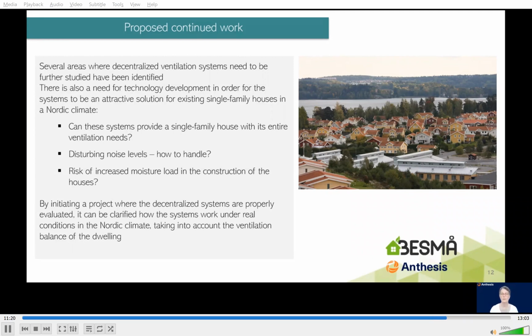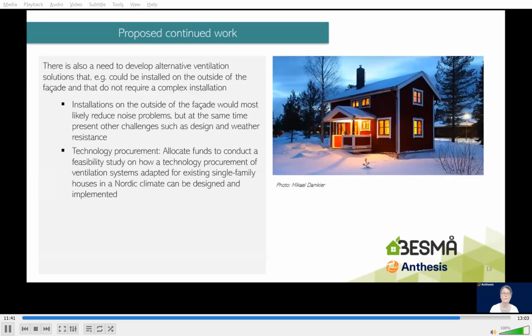By initiating a project where the decentralized systems are properly evaluated, it can be clarified how the systems work under real conditions in the Nordic climate, taking into account the ventilation balance of a building, and also looking into whether there is a risk for increased moisture load. We also propose to look into other ventilation solutions, and whether it's possible to install them on the outside of a facade, so it doesn't have the noise disturbance that is reported at the existing systems. If you could install it on the outside of a facade, it would probably need some changes when it comes to design and weather resistance.